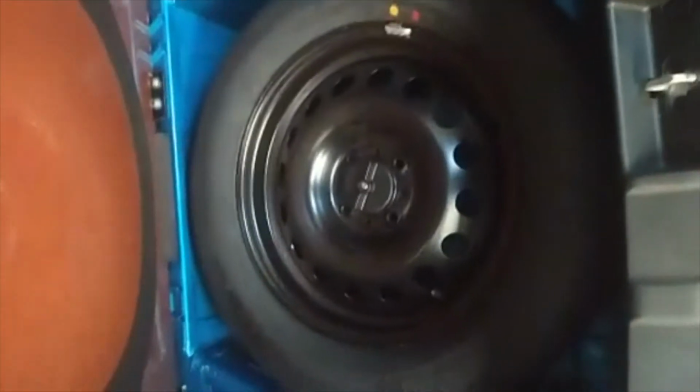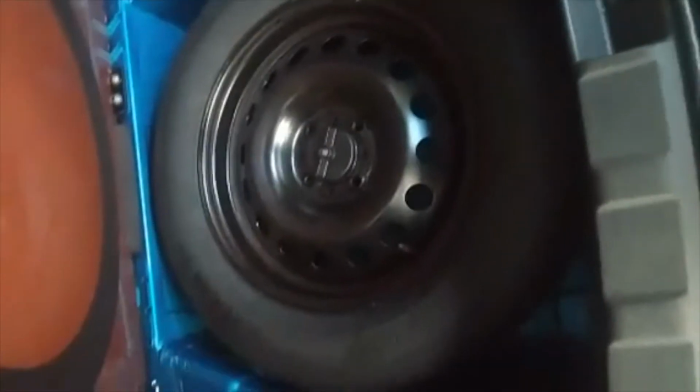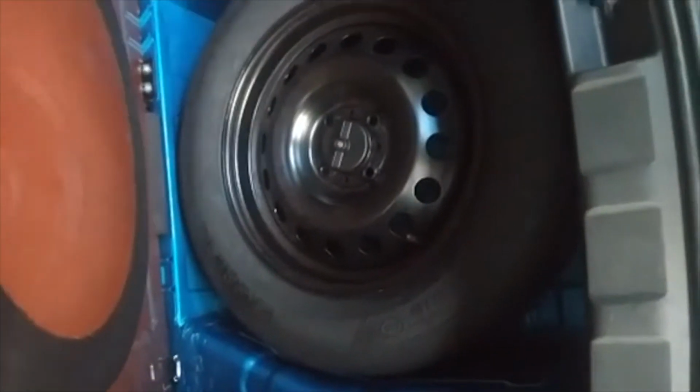And this is honestly something that a lot of German manufacturers need to learn from the Indian manufacturers. Practicality does not stop just by offering a large boot. You need to figure out space to put in a full-size spare, and Tata Motors, Maruti and all the Indian domestic manufacturers, they can figure this out. I don't see why the Germans can't. So there you go. That's the boot space.